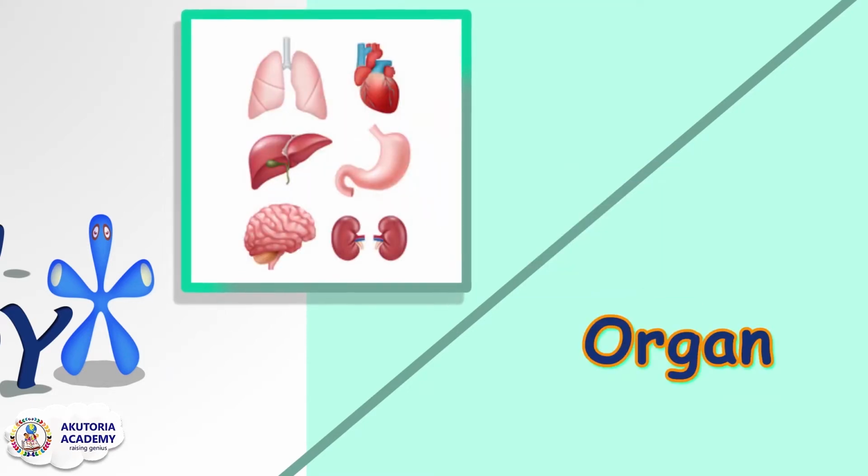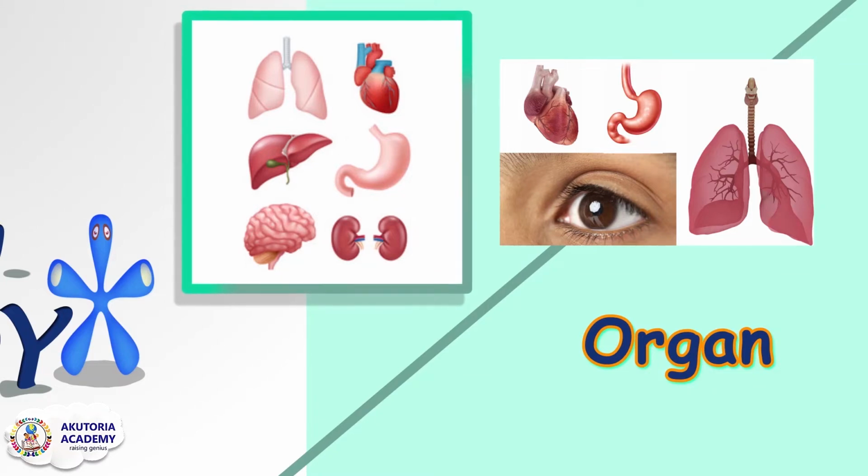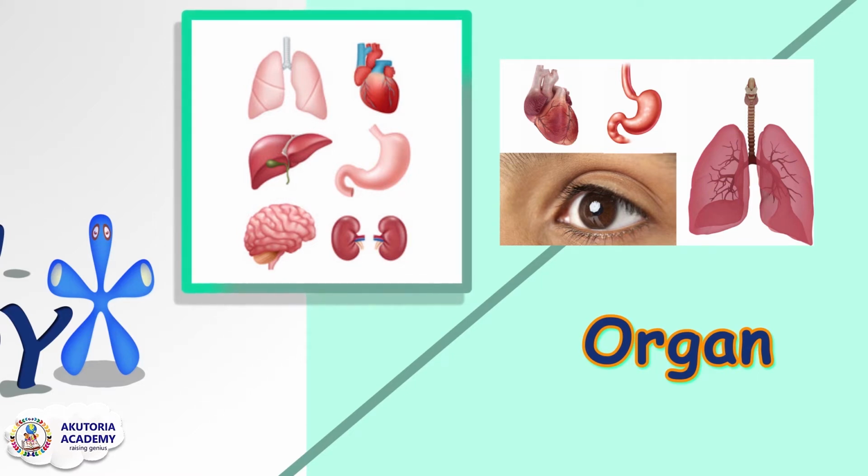Organs are parts of the body that perform special jobs for the body. All organs are made of different kinds of tissue that help them do their job. Organs are formed when different tissues come together to work together. Your eyes and ears are organs, your heart and your lungs are organs, your stomach and your skin are organs too.